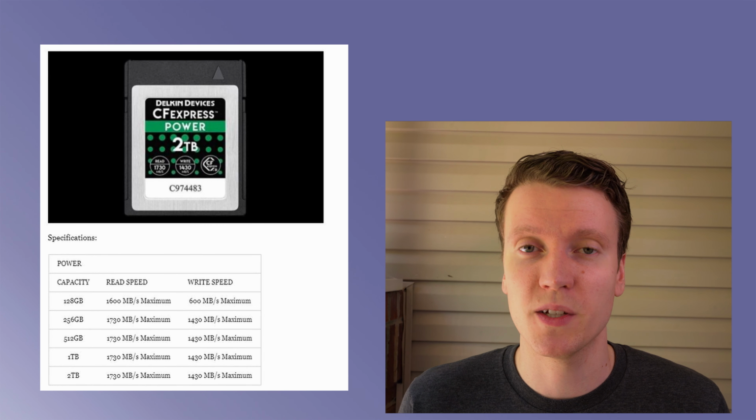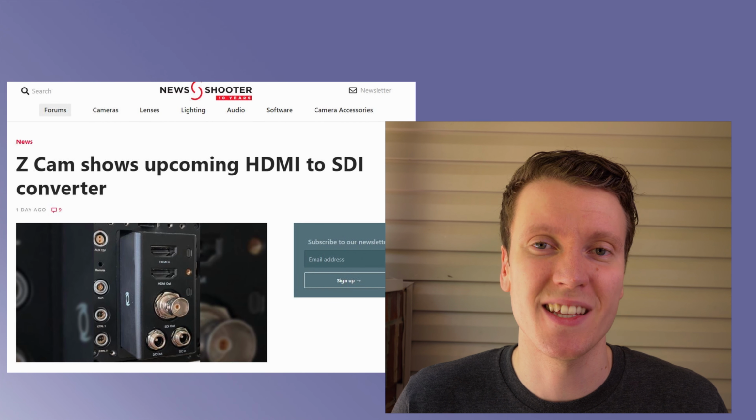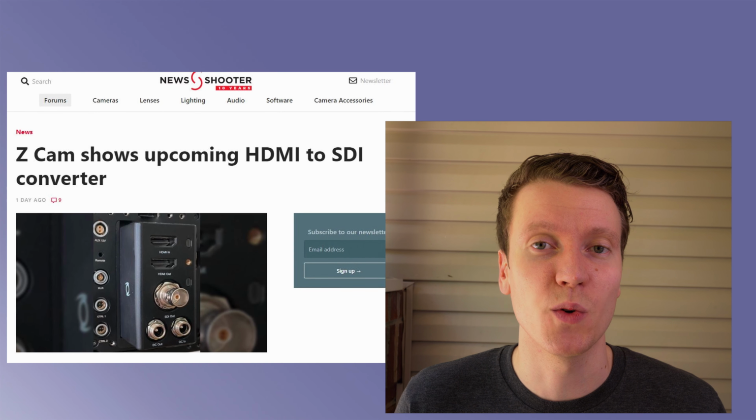More news from the company Ecamm. This is the smaller cinema camera startup that's really trying to disrupt the mid-range market for really powerful cinema cameras. They're releasing a new attachment that changes it from an HDMI output to an SDI.